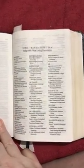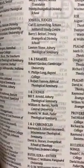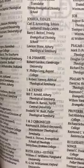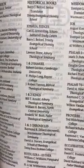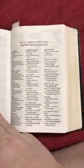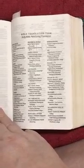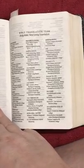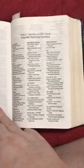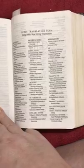Let's see if I can find, here we go, the Bible translation team. Thought I had a bookmark in there, but apparently I don't. If you will look close there at 1st and 2nd Kings, he is the second person listed. He was at North Central University when he did this translation. And he was my professor of Old Testament. So, with the exception of Isaiah, which I had Stephen Fettke for, pretty much all of the Old Testament classes that I took with him.